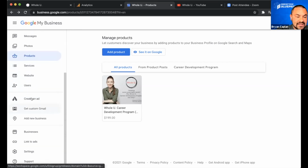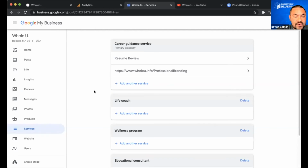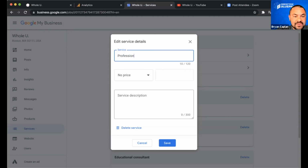Services, if you'll just kindly click on services really quick, you'll see you've got resume review. Notice the one where it says professional branding. Click on that one where it's the big link. So obviously we want to change that to just professional branding. The service name should be professional branding instead of the URL. The URL won't show up. They won't be able to click it. And then in the service description, you can say, visit our website to learn more about our professional branding packages.